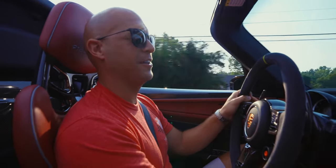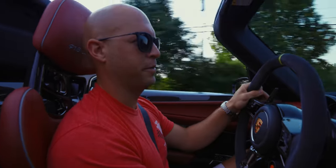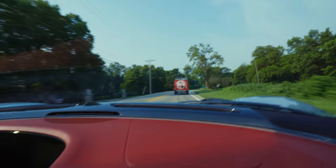Around the garage a lot lately, but we haven't got it out on the road to be able to. It's the most unique sounding car in the garage by far. Yeah, nothing sounds like that. No. Sounds really good though.